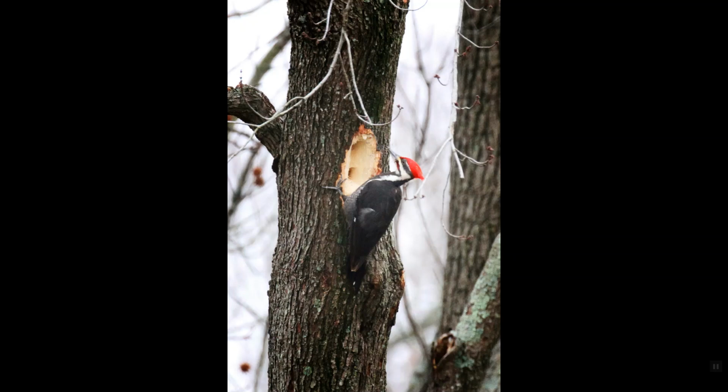So that pileated, and don't be confused if you're used to calling it pileated, that's okay. Both pronunciations are correct, but I call it pileus because it's named for the pileus on the top of his head, the Latin word for that red crest. So if it's pileus, then it seems to me that he ought to be called pileated. But don't argue with anybody who wants to change it differently. It's not worth the argument. Both are acceptable.